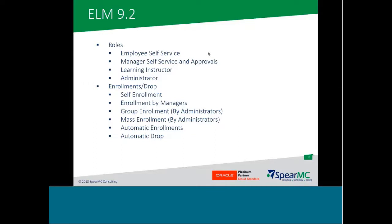The other option we have is group enrollment. This is done by the administrators, the learning administrators. The next option is mass enrollment. Mass enrollment is an enhanced feature of group enrollment. Group enrollment is for 30 to 40 learners who can enroll in a group for a course or class. Mass enrollment is for more than 30 or 40. If it is hundreds, say 200 to 300 learners, that you want to enroll for a single course, then you use the mass enrollment feature.